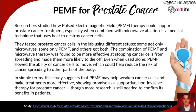This research studies how PEMF could support prostate cancer treatment, especially when combined with microwave ablation, a medical technique that uses heat to destroy cancer cells. They tested prostate cancer cells in the lab using different setups. Some only got microwaves, some only got PEMF, and some got both. The combination of PEMF and microwave therapy was found to be more effective at stopping cancer cells from spreading and made them more likely to die off.